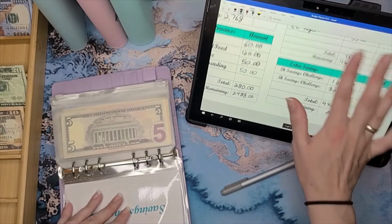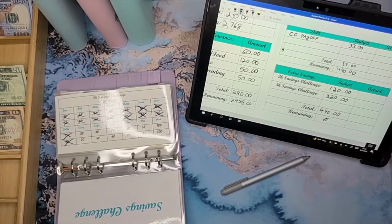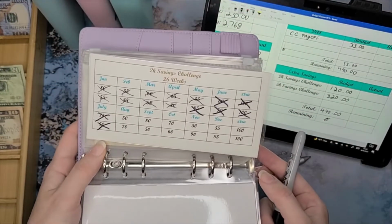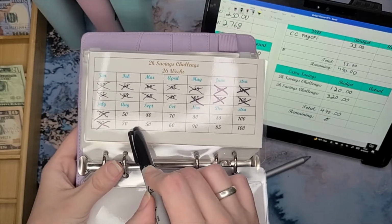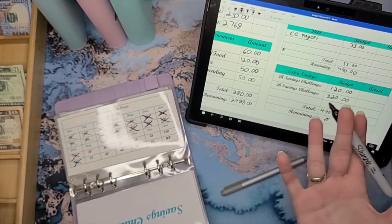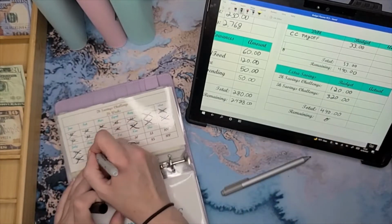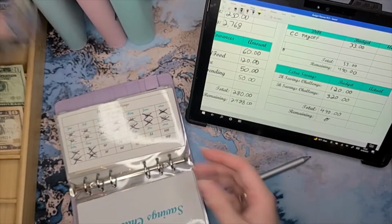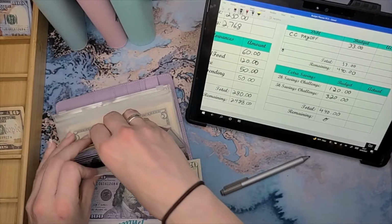So, moving right along. For my 2-week savings challenge, let me see if I can get it up here without any glare, apparently not. We are going to be knocking out both $50 and $70 in August because I'm a couple of months ahead. So 50 and 70 is going to be a total of 120 right there. That's going in here because, you know, get ahead, stay ahead, I guess. 120 going in here.